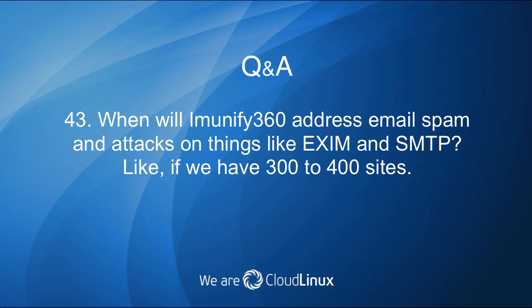To be honest, right now, what we want to do is prevent malware. That's basically, we want to prevent your servers from being infected, because part of the idea is that if we can prevent them from being infected, brute forced, etc., you will see less spam as well.